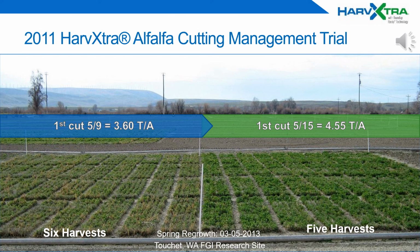Another example where delayed harvest has had positive effects is on research forage yield trials in Touchet, Washington. In the photo, during the second production year, it was found that the treatments on the right had 35-day cut cycles. Those on the left were cut on a 28-day cut cycle. The yield on the first cut was not only higher for the 35-day treatment, but the recovery health of the plants was visually better as well, as demonstrated in the photo for the 5-cut versus the 6-cut harvest system. Again, the benefits of utilizing HarvXtra in this type of system allows for the potential to maximize your quality at the same time while maximizing your yield.